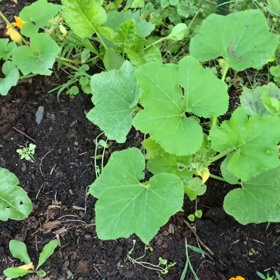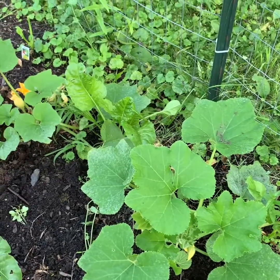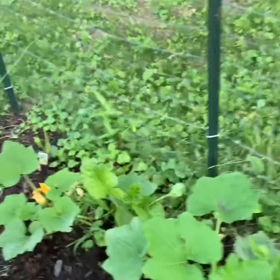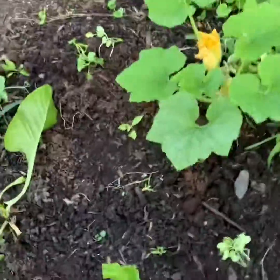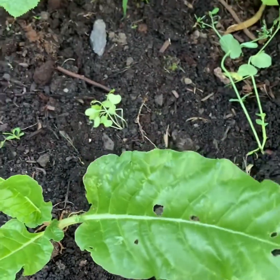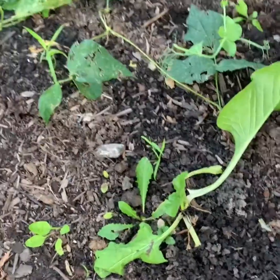I'm still getting squash off of these squash plants. I've had a lot of patty pan squash. We're still getting some chard from the spring. You can see it's still doing good. Not all the plants are doing as well.